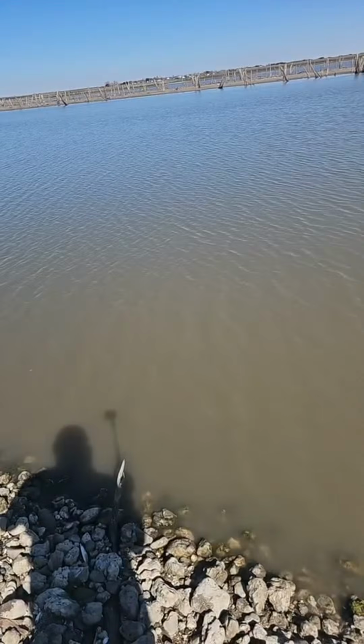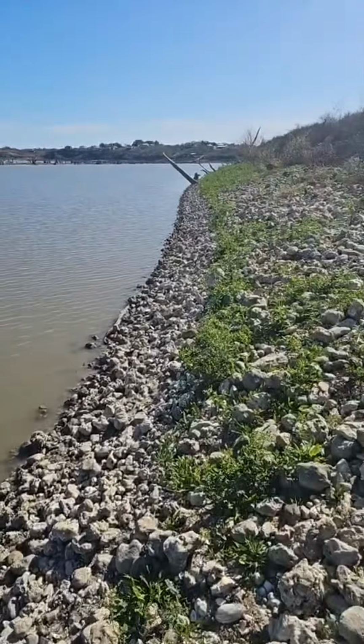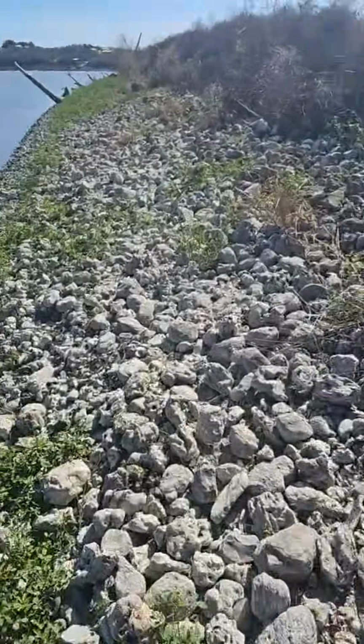Oh, I see. It seems greener over here. Yeah, it's a little greener. It's also harder to walk too. It's a lot harder to walk.